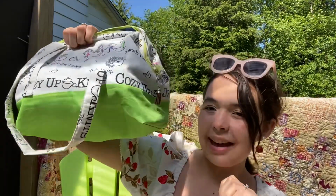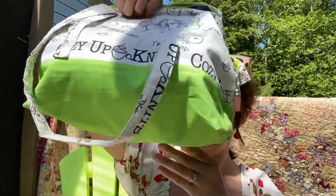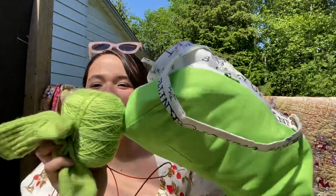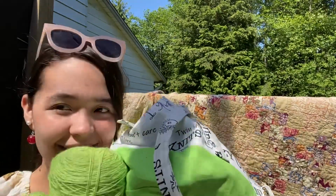It's all good balance. And I'm just keeping it in my Cozy Up bag from JoJo bags in the lime green, because you know I love a good lime green. It's such a happy color. I know lime green isn't for everybody, but it's such... Oh man, I nailed it. Can you tell I love this color?